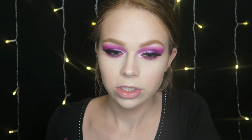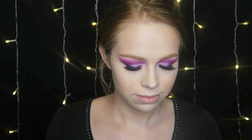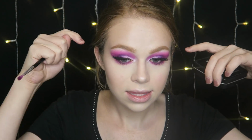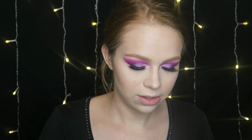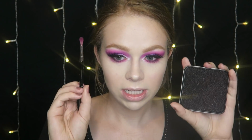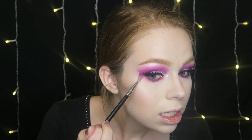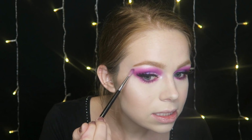Actually, really quickly, I want to do one more thing to my eye look. This is kind of personal preference, but I really don't like it to be super blocky like that. Like, I like that it's cut, but I don't like that it doesn't look, I don't know, blended into the skin, if that makes sense. So I'm going to take that brush that I used and basically get rid of any product that I can, so it's a clean brush. And I'm just going to blend out this edge.